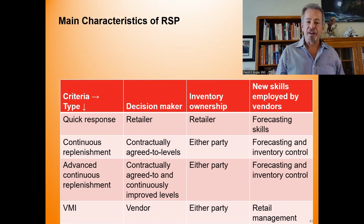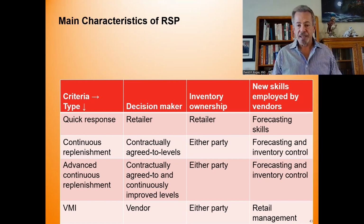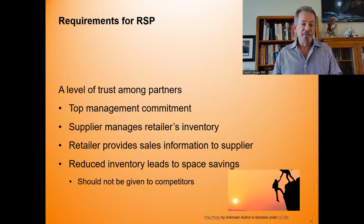Here's some of the characteristics of an RSP. You kind of see the decision maker in the middle, who owns it in the process, and new skills employed by the vendors. Forecasting really kicks up. You'll see that in almost all in the right-hand column. Continuous replenishment, inventory ownership can go to either party, advanced continuous replenishment, and also VMI. You'll see all the different alphabet soups showing up over here and who owns what and who has the skills. This is handy, this chart here, if you're in this business of supply chain management to figure out what's going on.